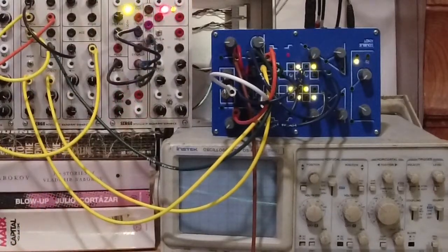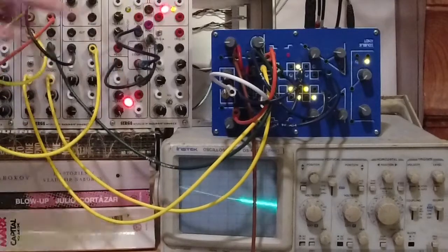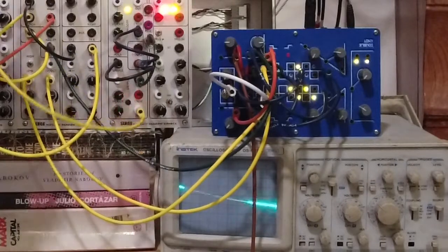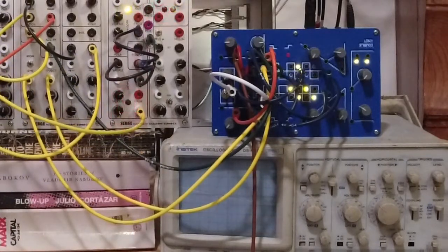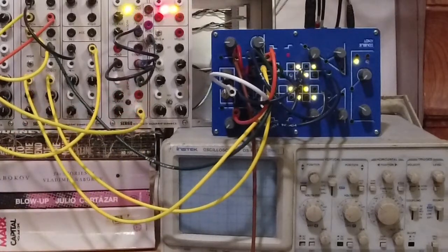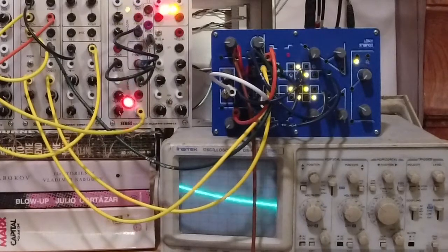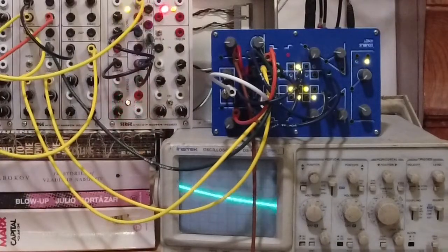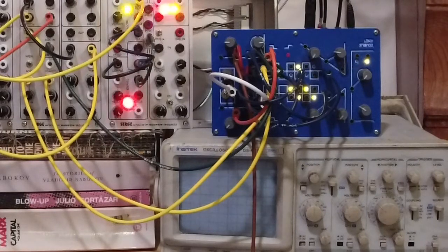And now it comes alive, and I actually have three flavors of voltages coming out here. I have the stepped random voltages. I have smooth random voltages coming out of the smooth side. And I've got random rhythms coming out of the coupler itself.